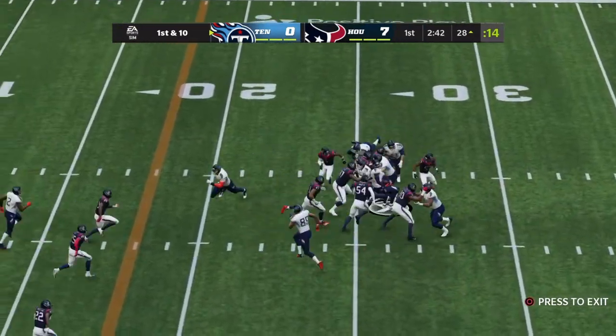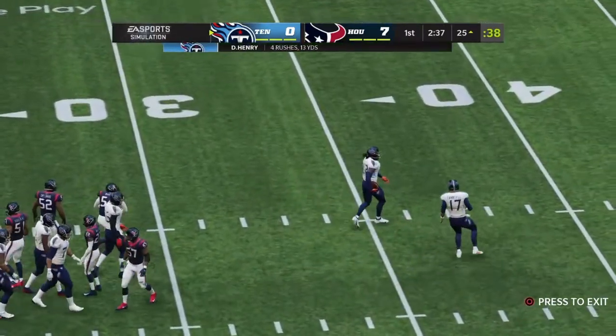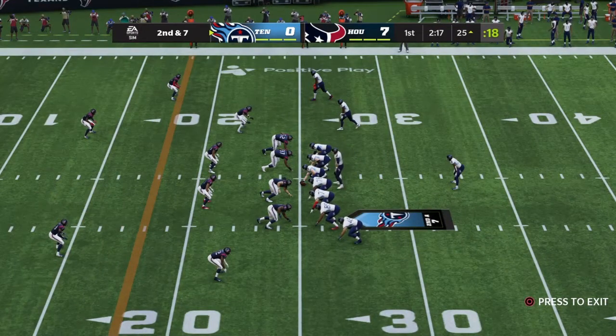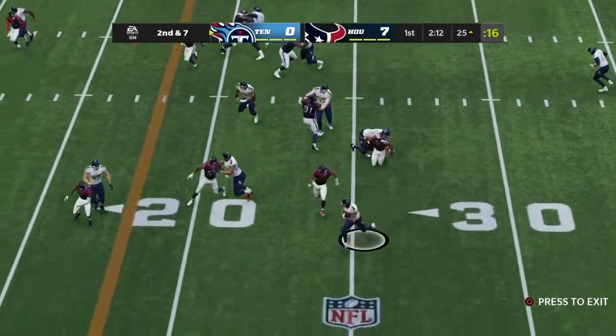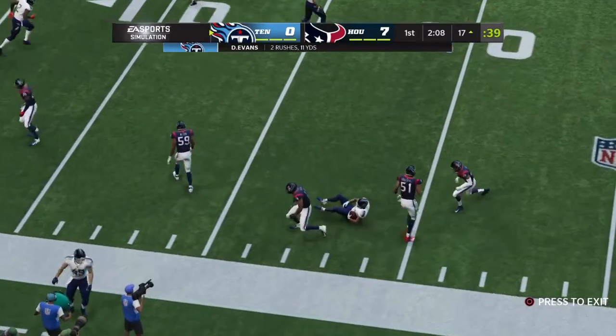First down carry for Henry. And he'll power ahead, but only for about 3 yards. 2nd down coming up. 3 yards on that last carry. Here's 2nd and 7. They'll try the left side with Evans. And he'll get it down this time to the 17.